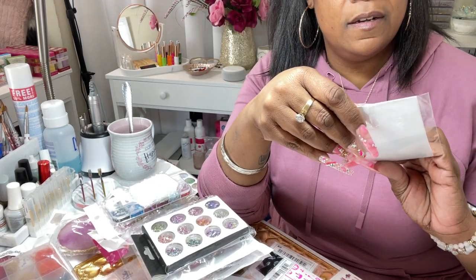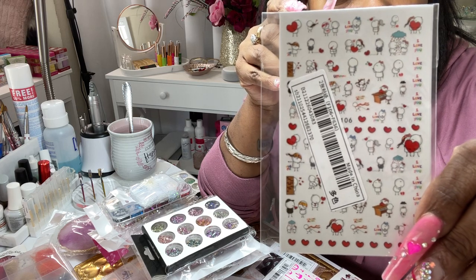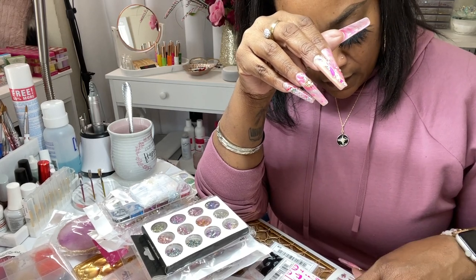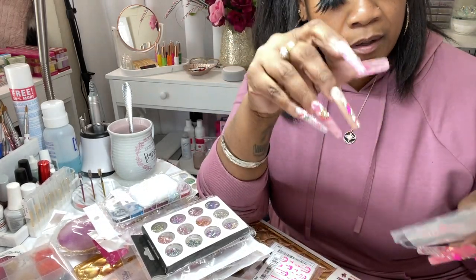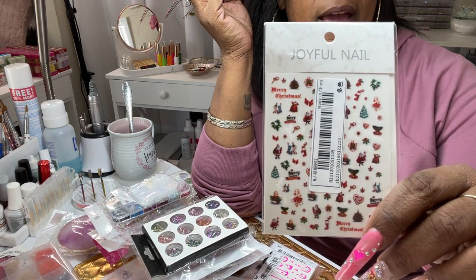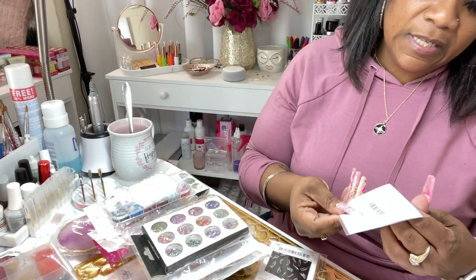Okay, so these are like emojis, the little emoji. You guys know what I'm talking about. The hearts, kissy faces and stuff. Another Valentine sticker. More abstract. This one is brown and light brown, kind of like cocoa or mocha. This is a Christmas one too. I had about maybe five different Christmas decals, but like I said, I'm gonna put those up to next year. Baby, and when the season comes, I'm breaking them out.